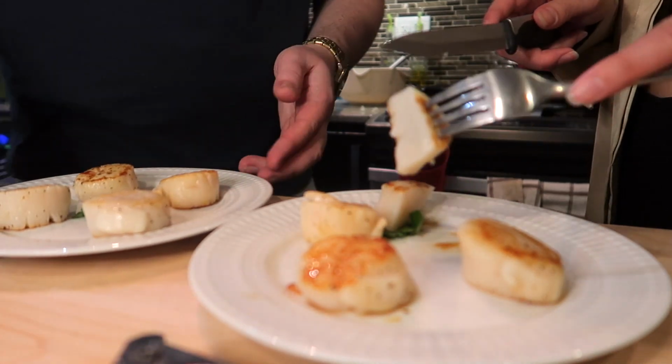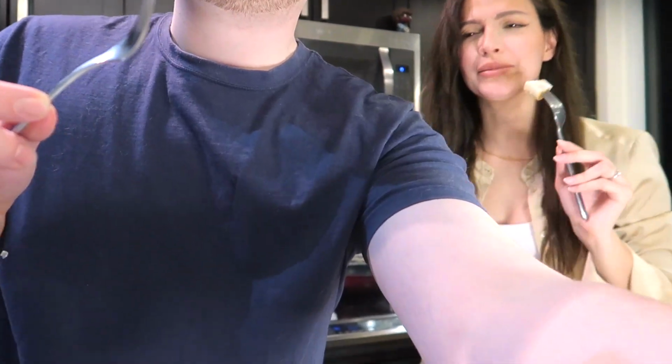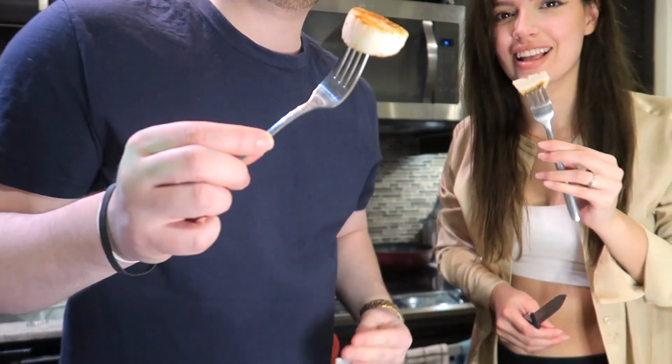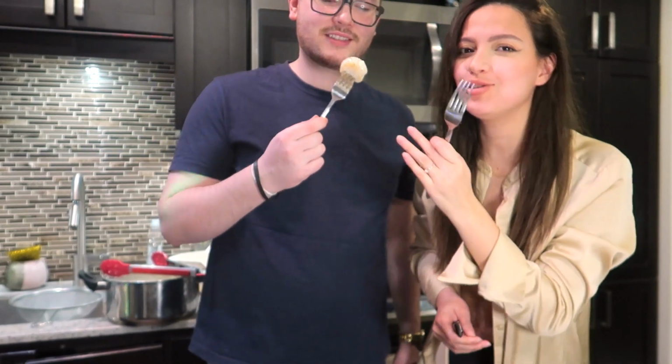And all we seasoned it with is just a bit of salt and pepper. I'm gonna eat the entire scallop, I'm so excited, in one bite. Claudia has a half piece. She already ate it. Babe, you need to eat that right now. There. Oh my god.